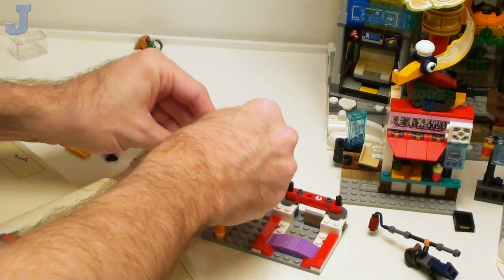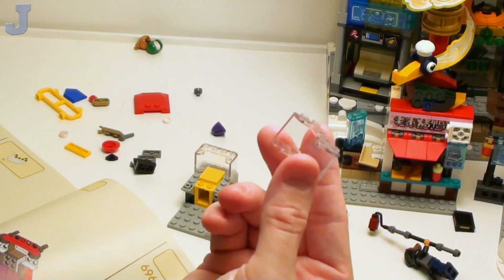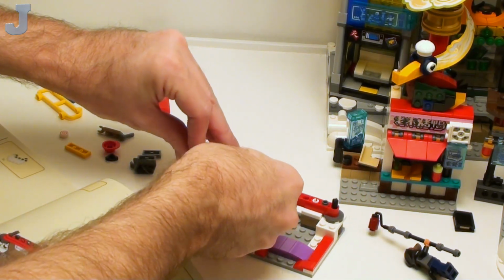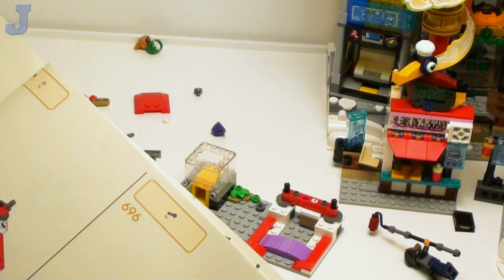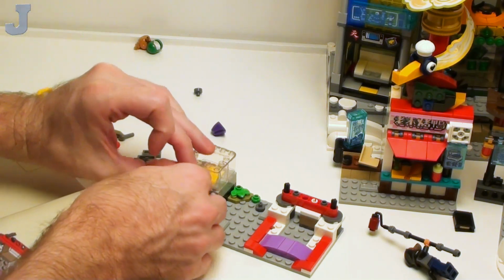Okay, you know what? They're using these for this, but you know what? That'd make a great piece for an aquarium. Just put a back on it, and a top, maybe stick a fish in there. I mean, it would work. Would it? It probably would. I think it's probably some kind of machine here.